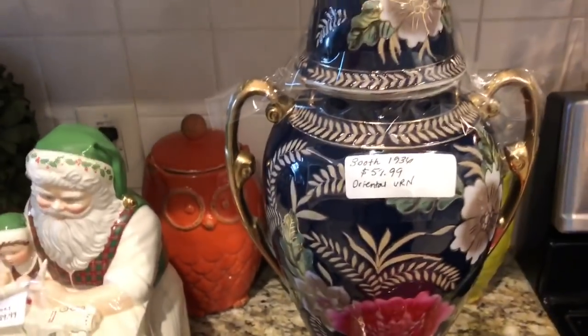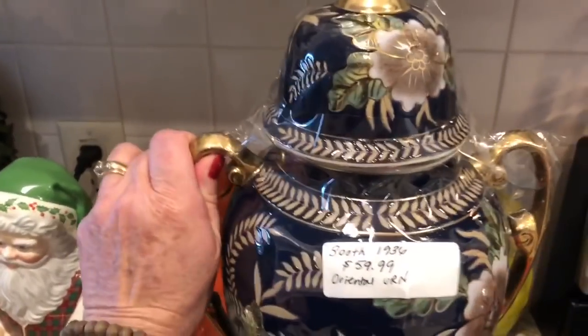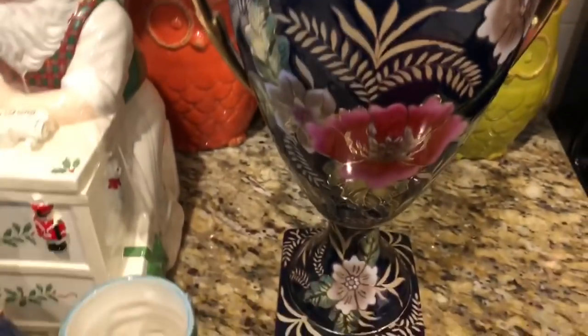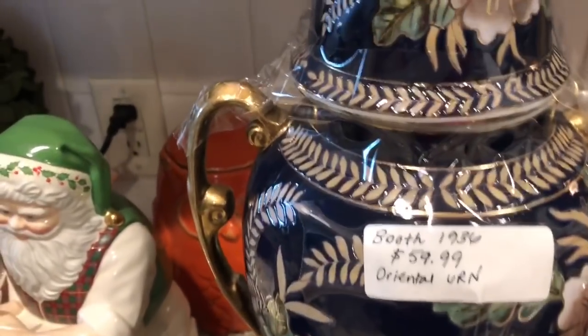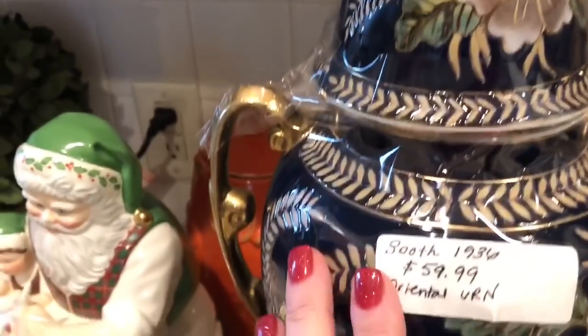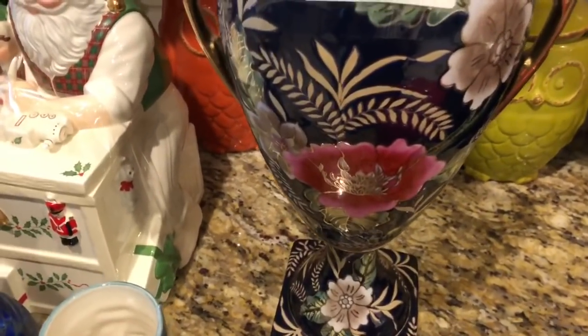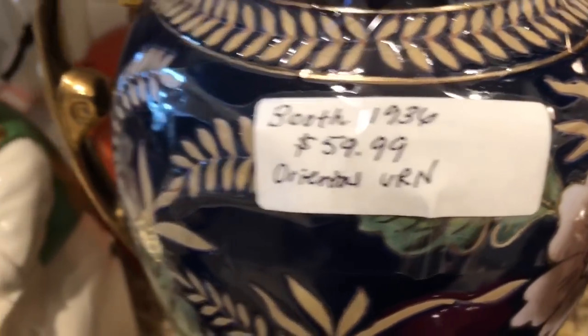And here are some items I'm taking out to my booth. I bought this urn. I paid $20 for it at Goodwill, and I had it up on our mantle, and my husband was like, what is that on there? Like, what if a dead person's ashes were in there? So I guess I'm not going to be keeping that. It's going to go to the booth, and I put $59.99 on that.